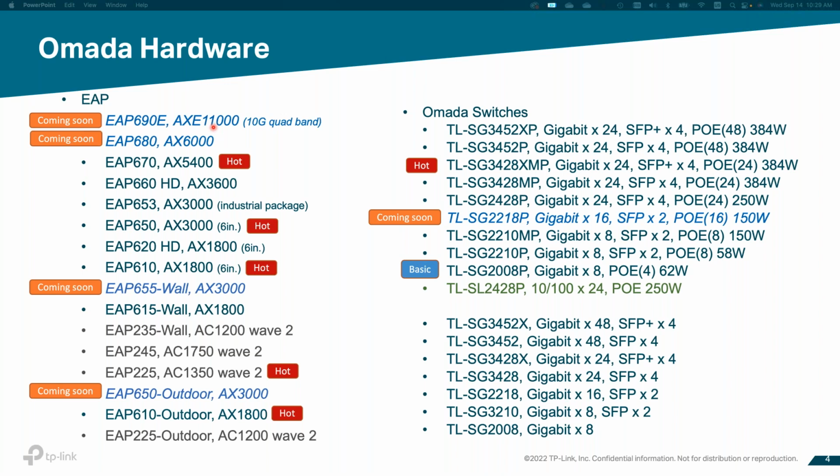Next question here. Will Omada Cloud be supported on all of your multi-gig wireless? Yes, for all the multi-gig wireless and wired switches, the Omada Cloud will support all the models. Next question. Any type of SFP, any brand, will work on your switches. Is that correct?